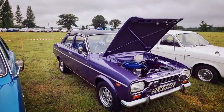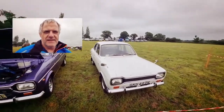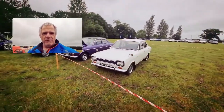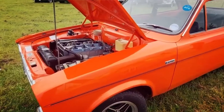That is certainly cool. A nice Mark 1 LX. I had one of these when I was a kid. Used to go rallying in it. Oh, I wasn't a rally driver. It was more the cases. I was a young driver. Same difference. And this is your RS1600.